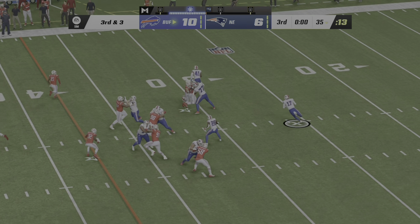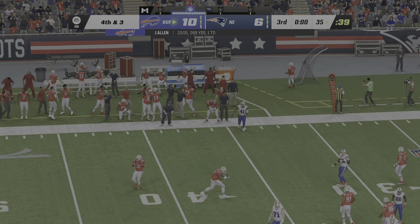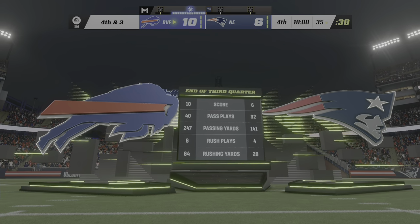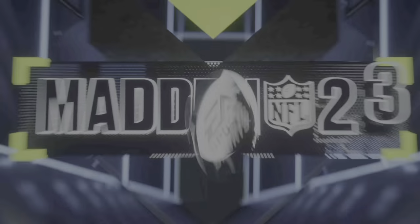On play action, Allen. And it's going to be incomplete. He was able to catch it there on the right sideline, but out of bounds, says the line judge. And it's going to bring up fourth down. We have played three quarters. We'll return with more after this break.